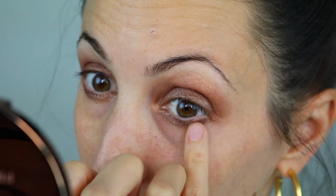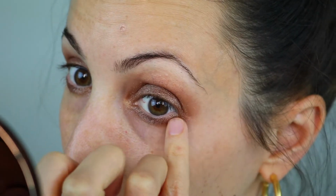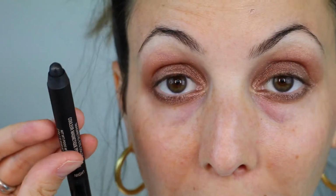I'm doing the same thing and just taking my pinky finger and softening the edges just a tiny little bit. We've got that basic wash of color that adds some life to the eyes, and now I'm gonna add some more definition, taking this same kind of stick. It's the Magnetic Eye Color in the shade Night, a rich black, and I'm just going to coat the lash line and then smudge it out with a little brush that I'll show you in a sec.